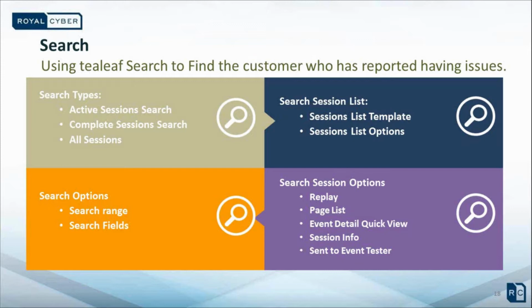There are search session options, like you can replay the entire session, you can page list, you can event detail quick view, you can get the session information, for example, which browser was used by the user, which operating system was used by the user. And you can send the user sessions to event tester to test against various criteria and get the results you want.